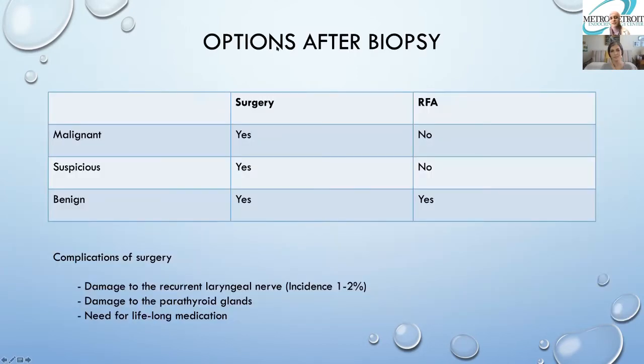After the biopsy is done, there are 3 possible outcomes I'm going to focus on. There's malignant, meaning cancerous. There's suspicious, which means that there's a chance it could be cancerous or it could be benign, about 50-50%. Or it could come back benign, which means there's no sign of any cancerous cells.